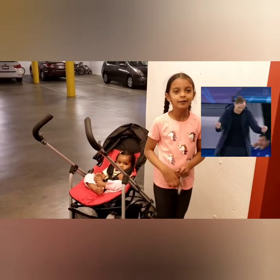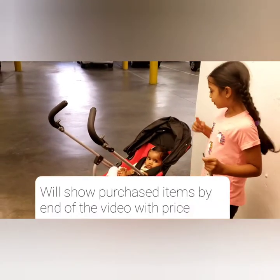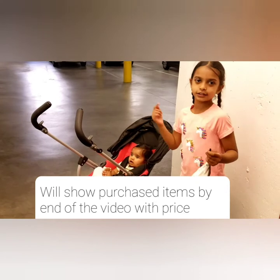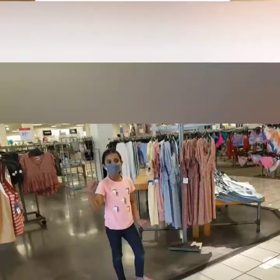Ladies' day out at the mall to get them stuff. We're going with Danita, that's my sister, me, and my mom, who is holding the camera.